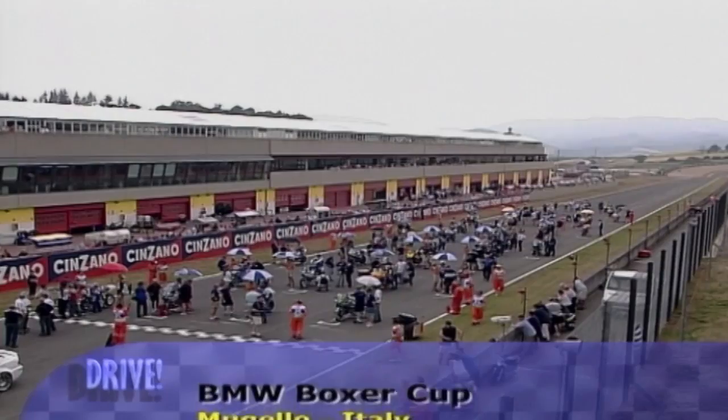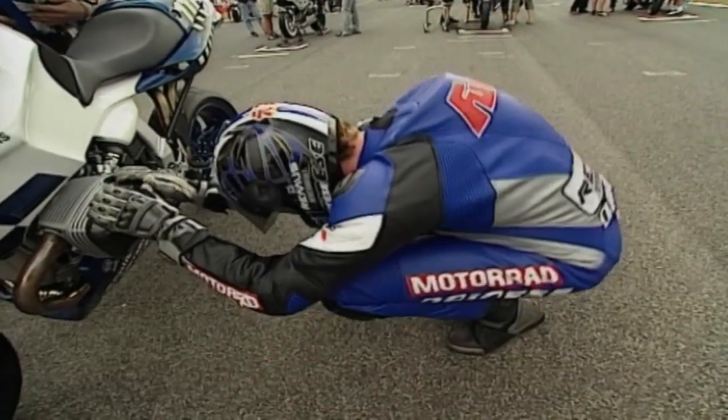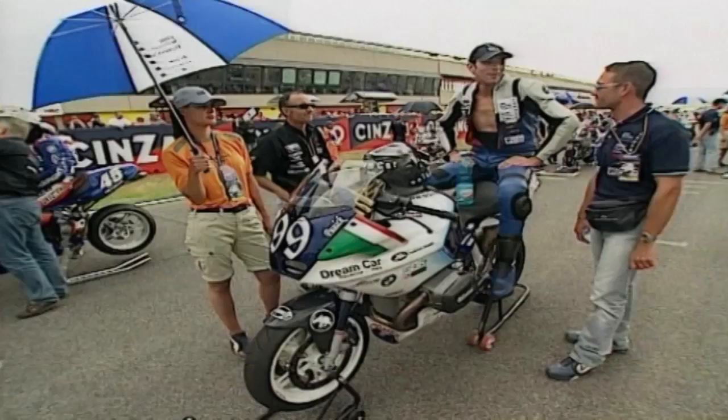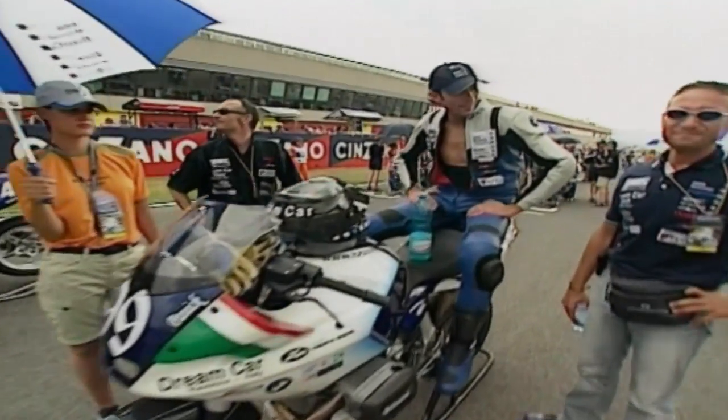The one-make BMW Boxer Cup series moved to Mugello, where Thomas Hinterreiter was 2nd on the grid. Guest rider and TV commentator Jürgen Fuchs claimed a stunning 3rd spot for the start. Championship leader Italian Roberto Panici won here last year, but was only 6th fastest in practice.